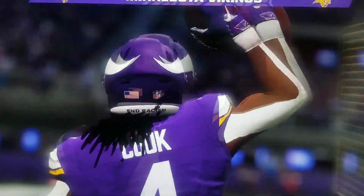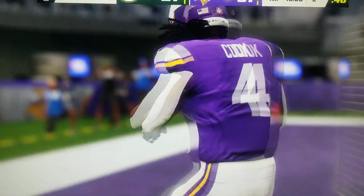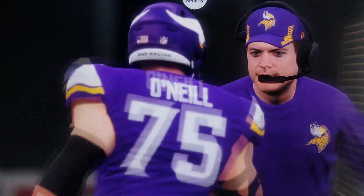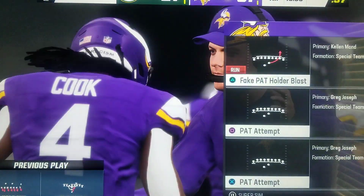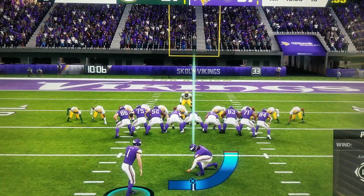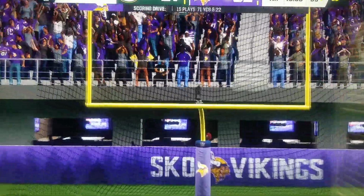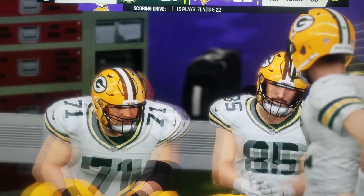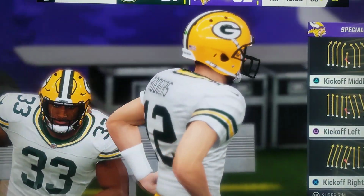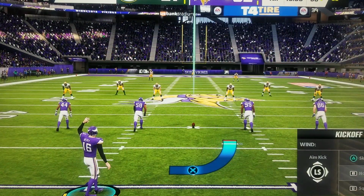Touchdown, Minnesota. Dalvin Cook with now 3 Week 1 touchdowns. And the Vikings are closing in on a winning start to the year as they extend their 4th quarter lead. Joseph on for the extra point. And they open the lead up now to 25 points. That drive, spanning 15 plays, is capped off by a touchdown run coming from Dalvin Cook.